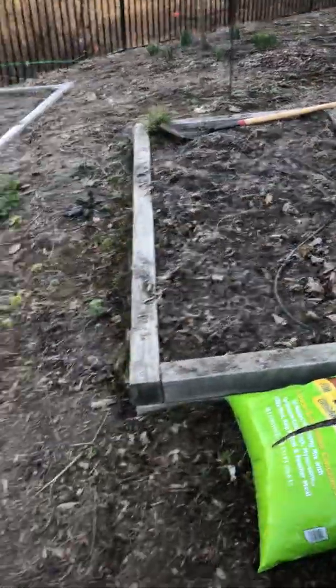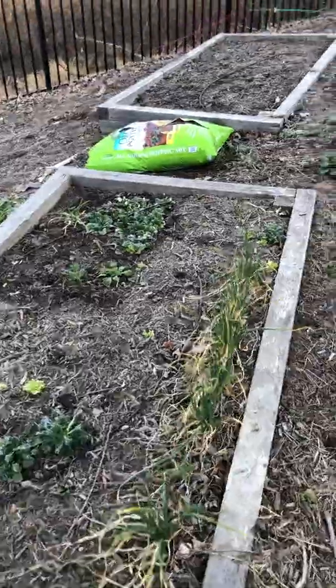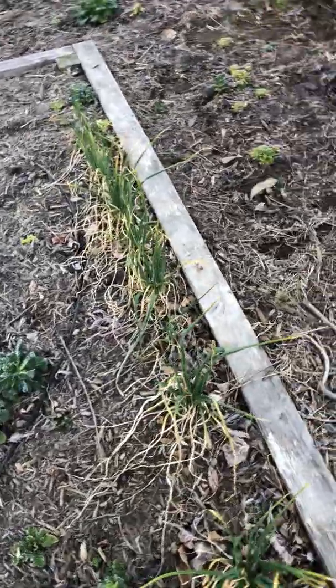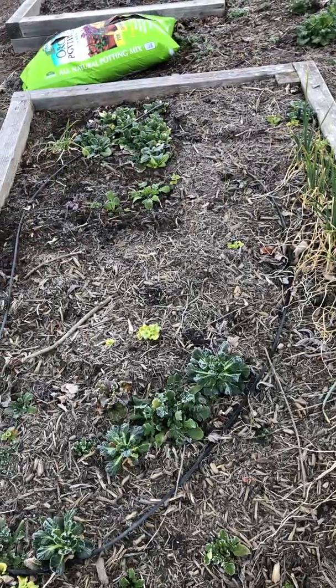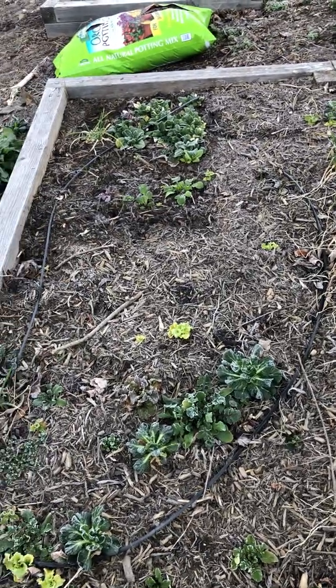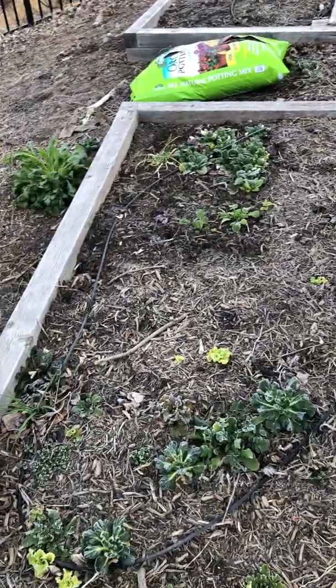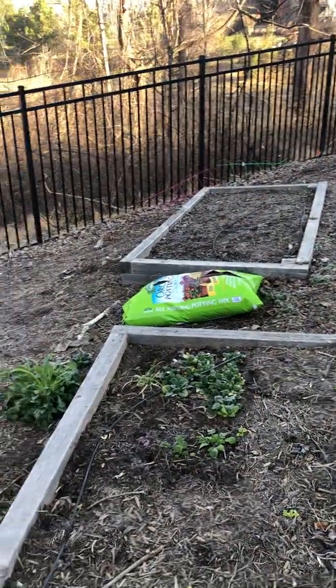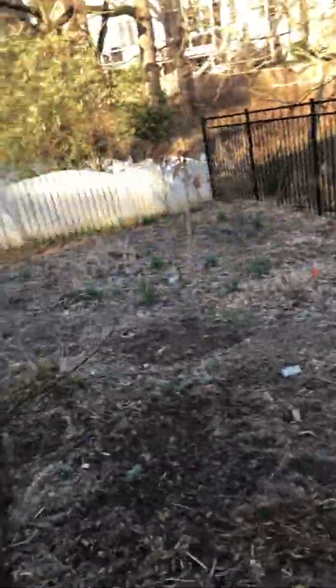So I want to grow more potatoes. I'm trying to grow things that we eat. So garlic, onions, celery, lettuces, tomatoes, bell peppers, corn, carrots. I'm trying to grow. So anyway, I'm in the middle of planning what I'm going to grow in this area.